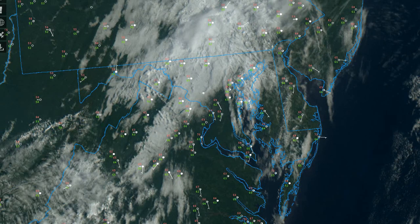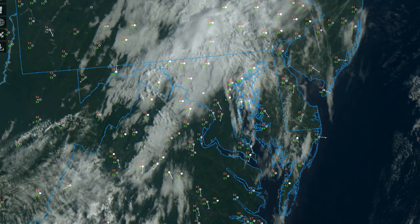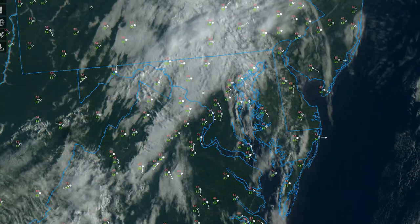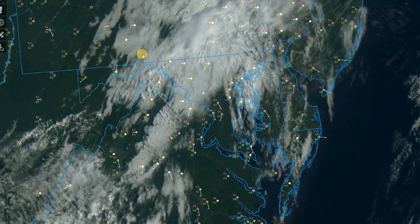Looking at the current visible satellite, we see some additional cloud cover that's built in locally here. I do expect that to continue to stick around as we move through the day today, and we'll likely see some increasing cloud cover as the boundary situated well off to the northwest continues to move closer to the area.